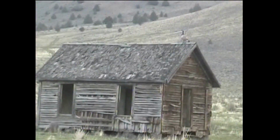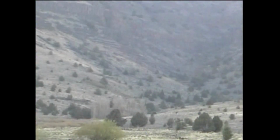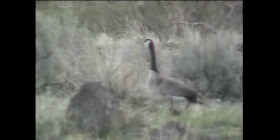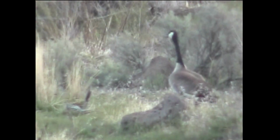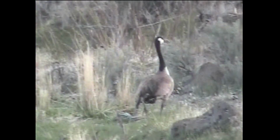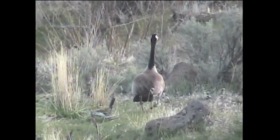They must have a nest of eggs around in the grass someplace around here, because we see both geese there. The old mama goose is waddling around here trying to lead us away from the nest, but we're not coming over there anyway. She doesn't have to worry.